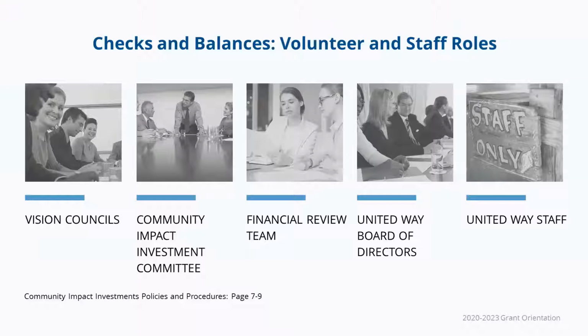They are also the oversight over our vision councils. And so everything that the vision councils do is first given to our Community Impact Investment Committee for review before it is forwarded to our Board of Directors. And they are also the ones who determine the eligibility criteria for this process.